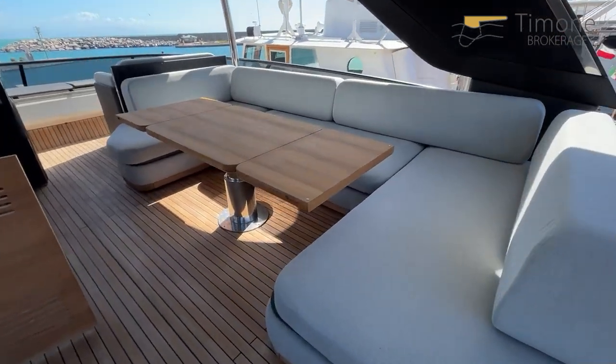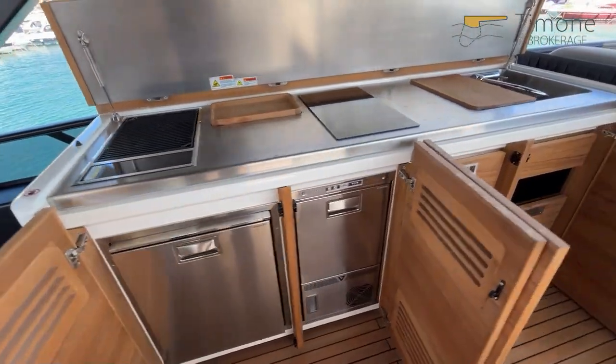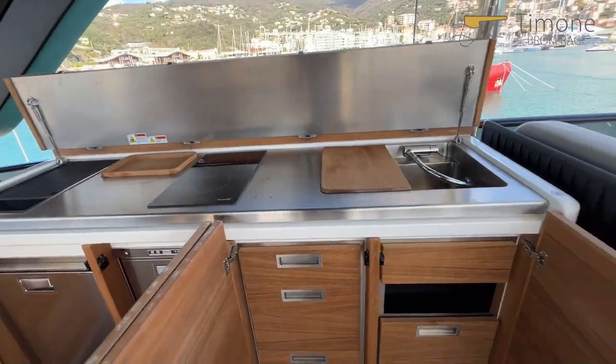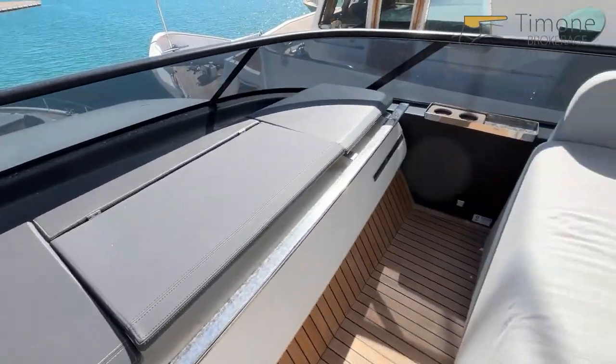One of the best parts of the vessel, in my opinion, is the flybridge, dressed up with classy home style furniture. You definitely gotta see this. This and much more is Motor Yacht Victoria, a 2023 Cranchi 78, we do have the pleasure to represent for sale.